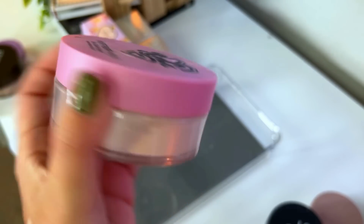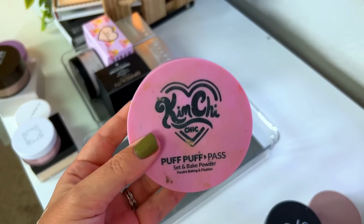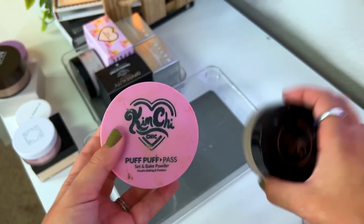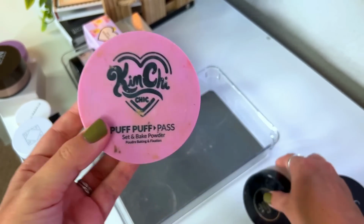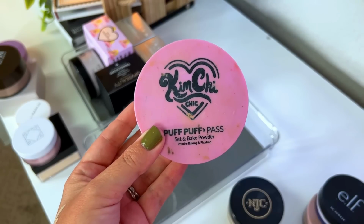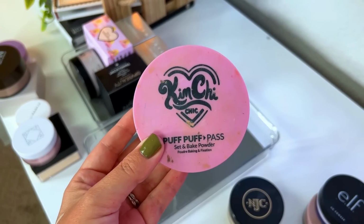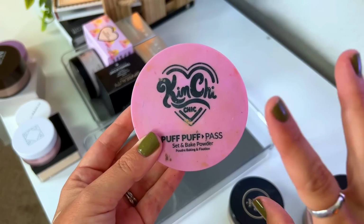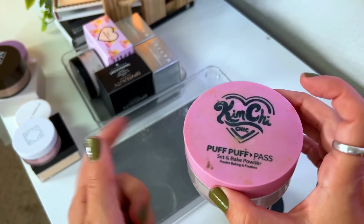Oh, she is almost empty. This is my Kimchi Chic Puff Puff Pass Setting Powder. I always mix this powder with my Nikia Joy Cosmetics. This has been a combo for years. Beautiful for oily skin. However, if you have dry skin, this may not be for you. Very, very mattifying. So if you have dry skin, this may cling onto your dry patches. It may make you look extra dry and cakey. This is really meant for oily skin. It helps really lock in that makeup. It's a really beautiful setting powder. So we're definitely going to hold on to this.